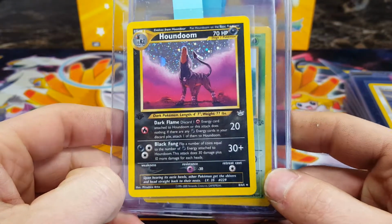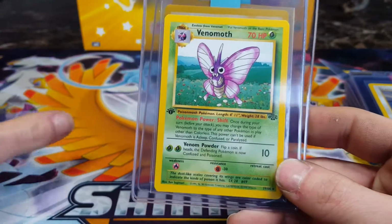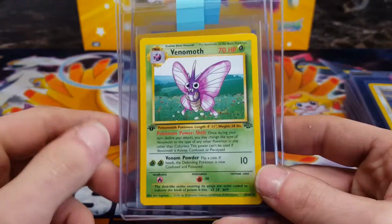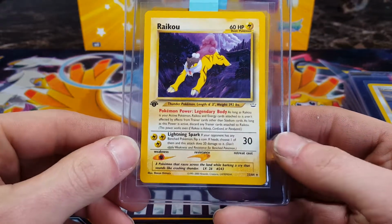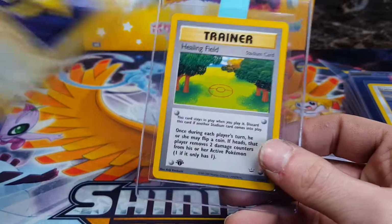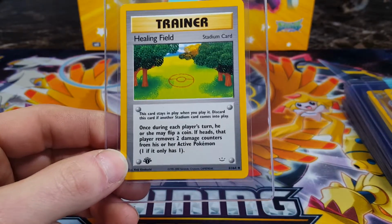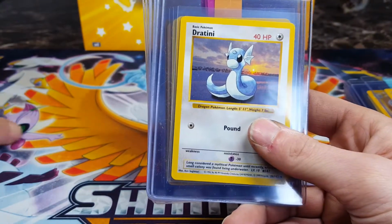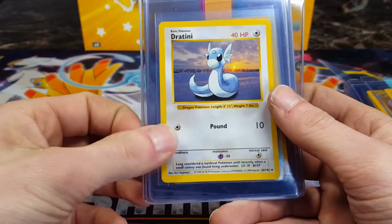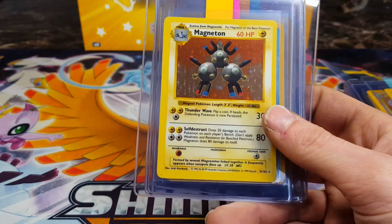Got a Houndoom from Neo Rev. Oh boy, I love that card. Alright, got a little bit of the non-holos. Looks like we got a rare Venomoth, Raikou, or Raikou, whatever you want to call him. Then the Healing Field, pretty awesome for just a little trainer card. A Dratini from the Shadowless set, oh man, and a Magikarp.